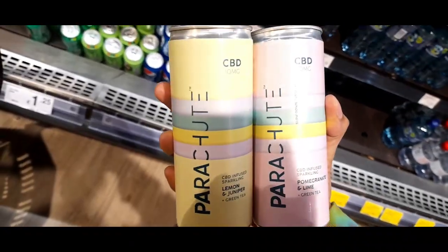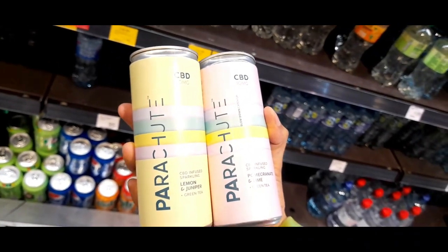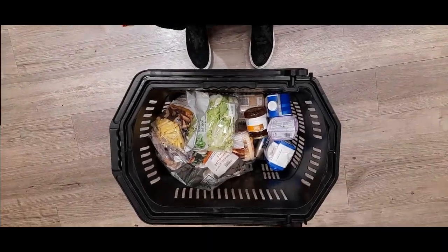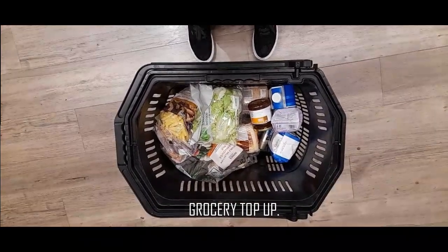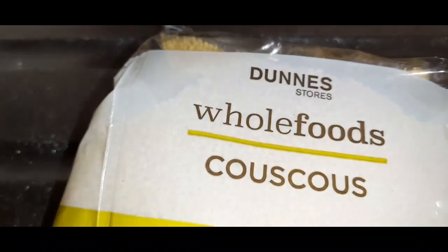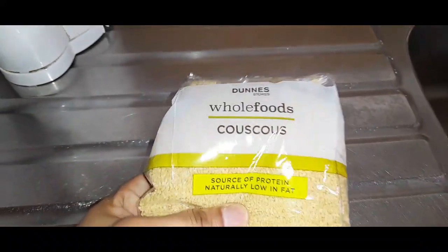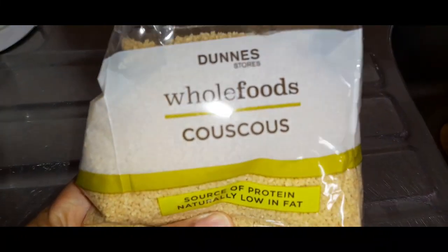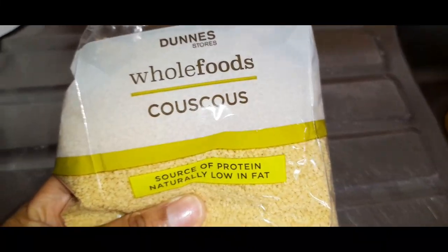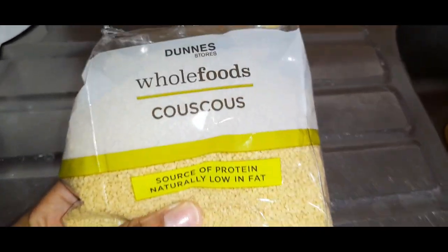I want to try these. They have CBD. We decided to buy this after yesterday's dinner, so we bought this one from the gun store. Yeah, I think this one will taste even nicer than the one we had yesterday.